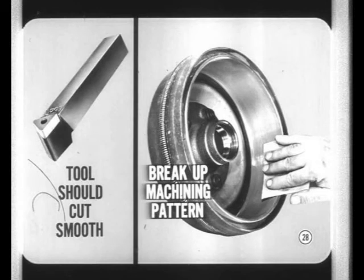Thank you, Tech. Now, Mike, if you use a drum lathe, the cutting tool should be sharp and set to cut smooth. We want a uniform surface with a dull finish, so be sure to break up any machining pattern with emery cloth or sandpaper.